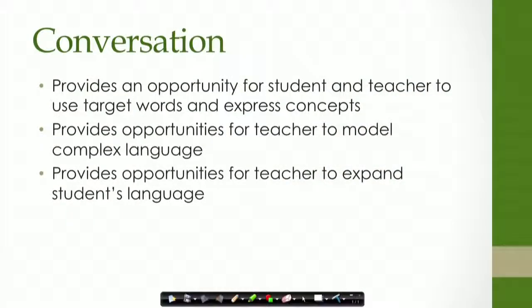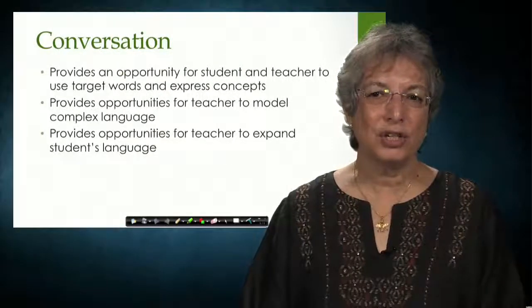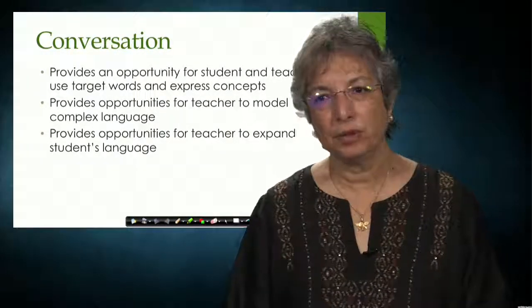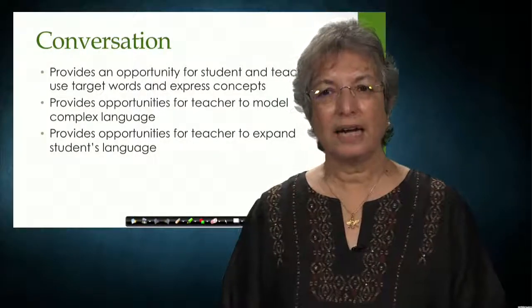The next piece of it is conversation. Conversation provides an opportunity for the student and the teacher to use target words and to express the concepts. It provides opportunities for the teacher to model complex language, and to expand students' language. In the original intervention, these conversations are standalone conversations. The teacher actually has a time for conversation with each child. But we found that it's easier to engage in conversations during the book reading or, for example, during the extension activities that I'll talk about.